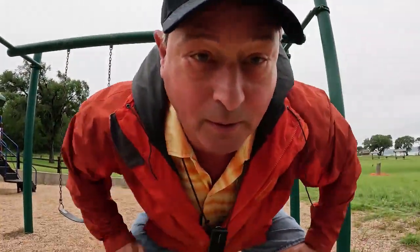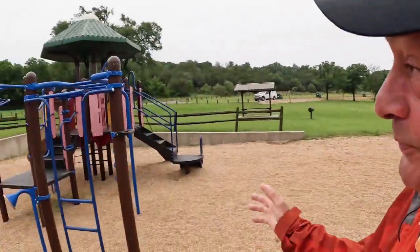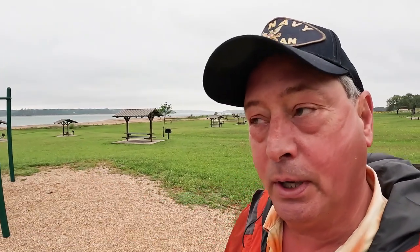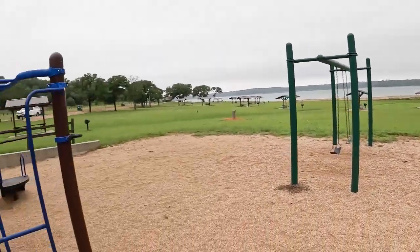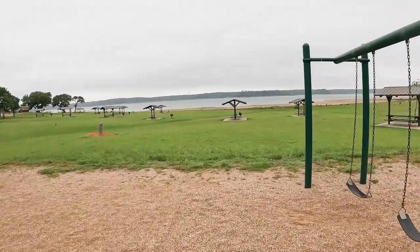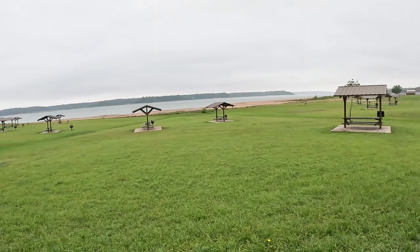Welcome to Temple Park, Belton Lake. They've got some swings. Chain's a little bit short for my long legs, but kids will enjoy it. In case you're wondering, I'm camped at Live Oak Ridge, but I'm visiting Temple Park, because if you want to go swimming and you're camped at Live Oak Ridge, there's no beach. Temple Park is nothing but beach. We've got a cool play structure for the kiddos, loads of picnic tables and barbecue cookers, and probably a mile of beach and two boat ramps.